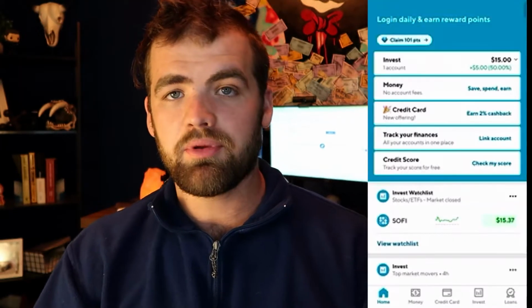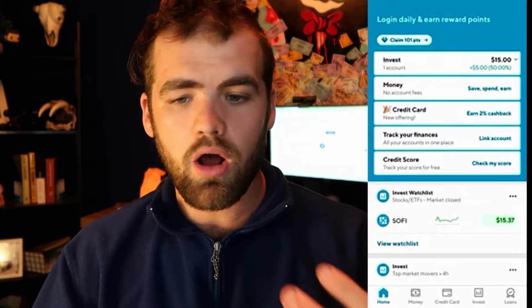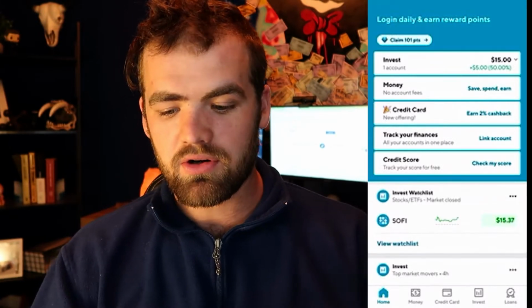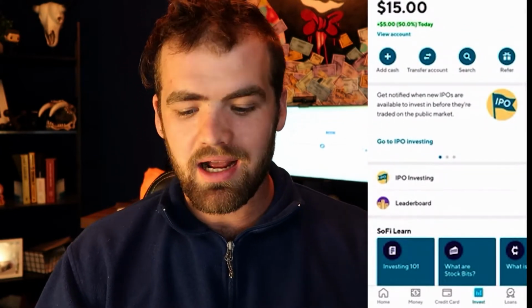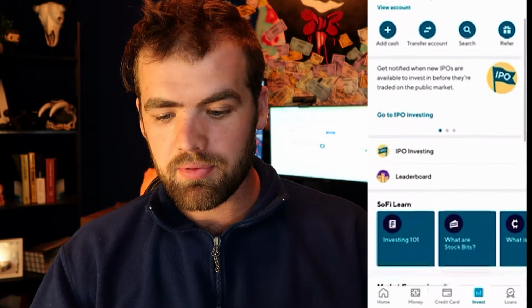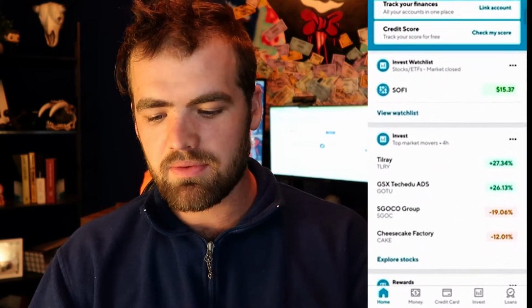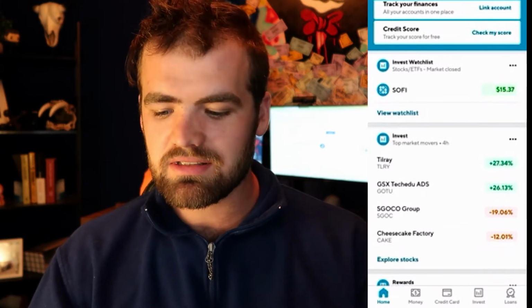Now, as we load up the app, you guys can see that they have the investment, they have money, credit card, you can track all of your finances, and you can track your credit score. We continue to scroll down and you guys can view your watch list. So all the stocks that you actively want to buy in the future or you just want to keep an eye on, you can keep them all in one place on your watch list. I think that's really cool, very similar to a lot of other brokers, but as we go back to the home screen, they have another investment feature. This is the top market mover. So these are going to be the more volatile stocks.